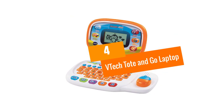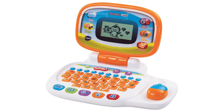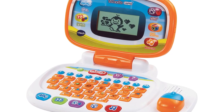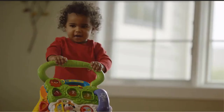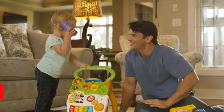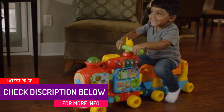Moving on at number 4. We have the VTech Tote and Go Laptop. Personalize this laptop with your little one's age, name, or favorite food. It has a simple and yet stylish tote design suitable for young kids. Also, the 20 interactive activities can help teach youngsters a variety of subjects. At the same time, these levels increase in difficulty in each progressive stage.